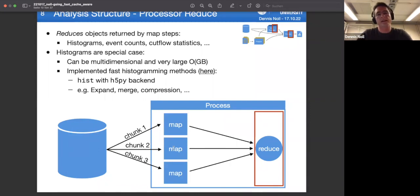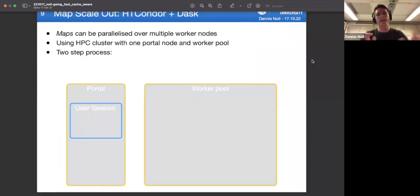And for this, we implemented pretty fast histogramming methods, which you can access if you click this thing here, which is basically an implementation of the hist library based on the H5Py backend. And they can efficiently perform operations like expand, so expanding your histogram, merging two histograms, or compress a histogram such that it gets a compressed representation. And then we use, like I said, this map reduce scheme.